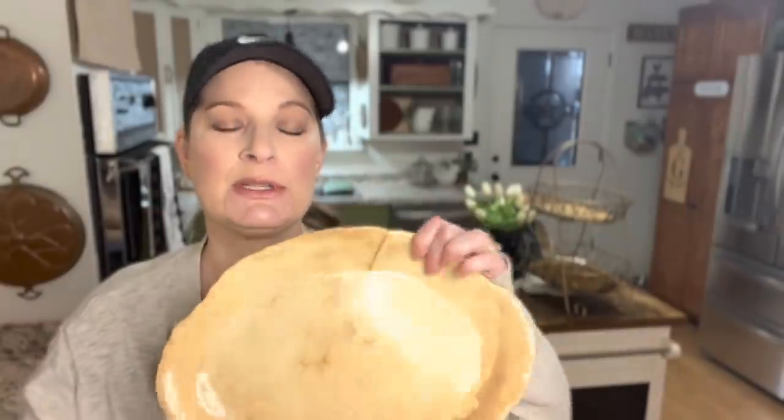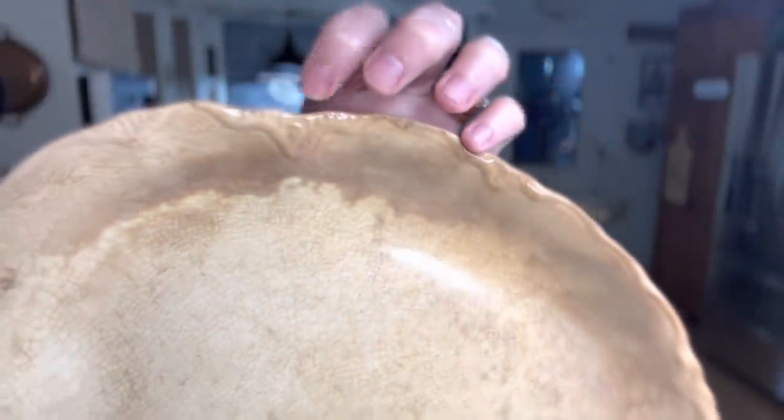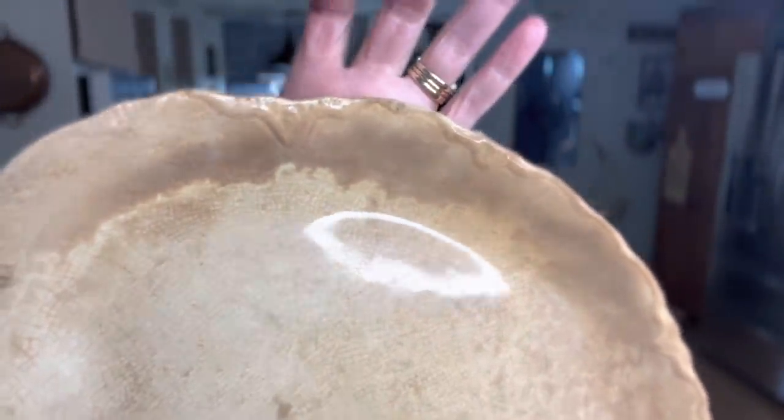I know to some of y'all, you're like, really? You get excited over an ugly, dirty plate? But I love it because this plate's got some stories. I know it does. I know it does. And I just love it so, so much. Look at the little, just look. Oops, sorry, I'm bumping y'all. Hey. I love this so much.